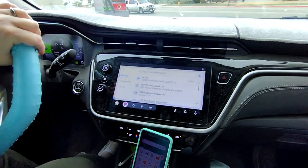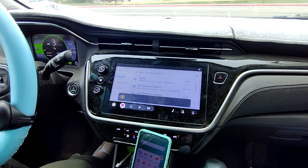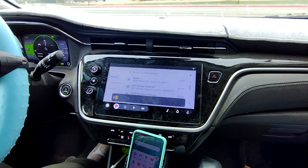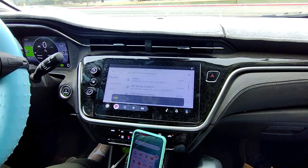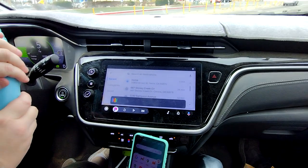Hey, Google. Navigate to Electrify America in Hesperia, California. Hey Google, your speech recognition doesn't work.